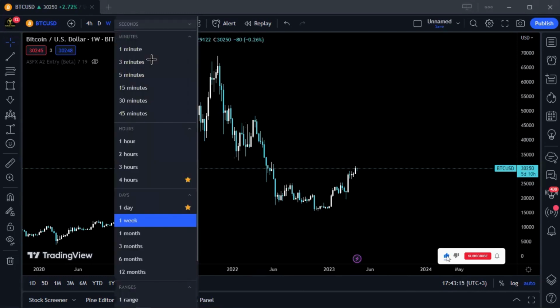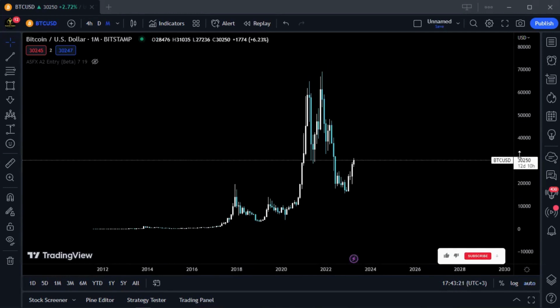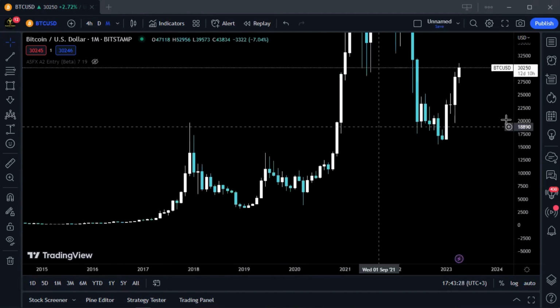Let's get it. Now we're going to look at BTC. Obviously, I'm going to go over the technicals first. Now, we can see the way BTC is always reacting. It's always moving in a boom and bust cycle.